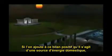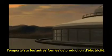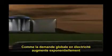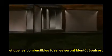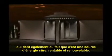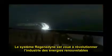The economics of wind power have steadily improved over the years, and with the added benefit of being a domestically produced energy source, this new wind power plant competes favorably against other forms of power generation. Global demand for electricity is increasing exponentially, and as we approach the limits of fossil fuel consumption, wind power has regained global interest as a safe, cost-effective, and renewable energy source. Regenedyne is committed to leading the industry and the world in changing the way we create power going forward.